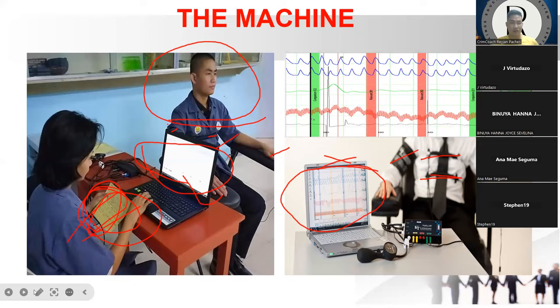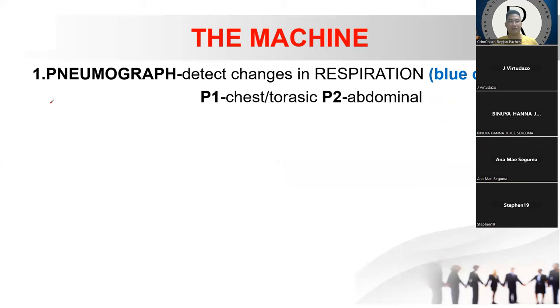Okay, so ang machine natin class, tandaan niyo sa pneumograph, okay? So of course, detect changes in respiration. That is color blue. Okay, blue color. Ang P1 natin class, that is makikita natin sa chest or thoracic. Ang P2 naman, that is abdominal.